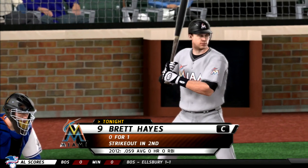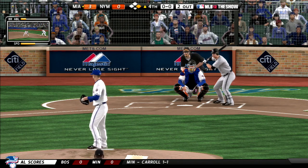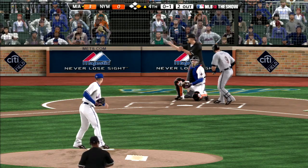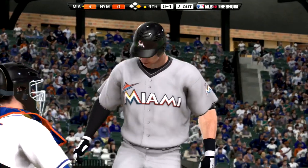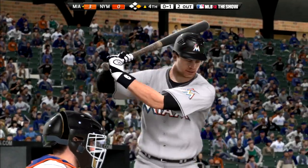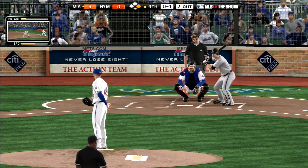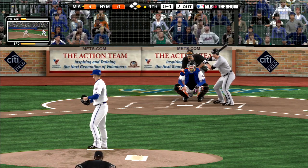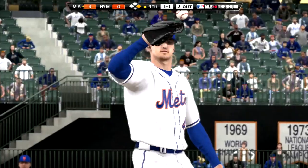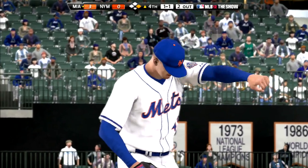Brett Hayes will get another shot. Called out on strikes his first time around. And that's in there for strike one. Outside for a ball, 1-1. And that's been part of his problem so far, not being able to locate that fastball when he's needed to.